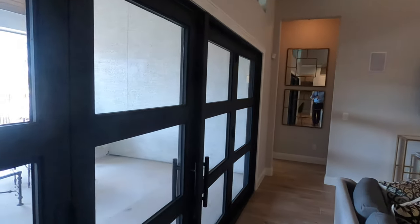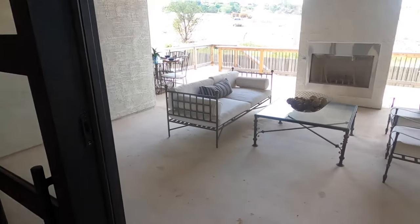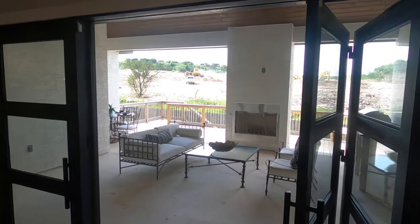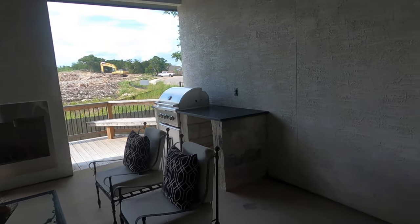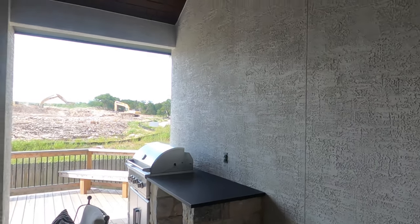All right, this beautiful patio. Let's see if I can remember how to open these doors because there's a little trick to them. I have to push it, then pull it. So these doors open all the way up. How cool is that? Yes, I know it's gonna be loud out there. They are expanding this community right now, so we've got quite a bit of work going on out there. But if I can cover the mic, see if I'm blocking some of that noise.